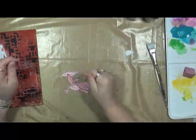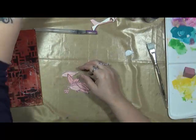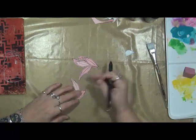So let me grab a pen. I've got so much stuff on my desk here, it's crazy. All right, here's a pen. Still have this glue, which is good. So let's take this pen.